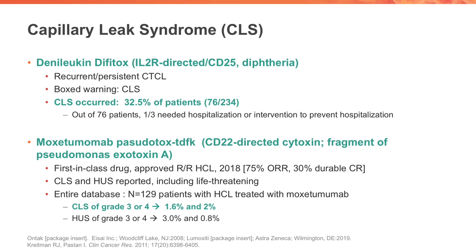Let's talk about the capillary leak syndrome in greater detail, as this is of high importance and is listed on the FDA approval package insert as a so-called black box warning. When thinking about the capillary leak syndrome, there are at least 2 other modern-day drugs that have similar profiles. One is the so-called ONTAK, or denileukin diftitox, which is an IL-2 receptor-directed therapy hitting CD25. This drug is approved in the cutaneous T-cell lymphoma setting, also carries a box warning for capillary leak syndrome, and in this experience for the clinical trials, capillary leak syndrome occurred in approximately 1/3 of the patients, and out of 76 patients, 1/3 needed hospitalization or major intervention to prevent a hospitalization.